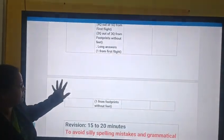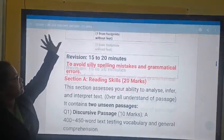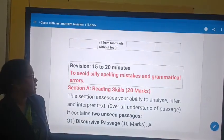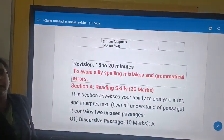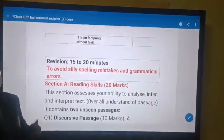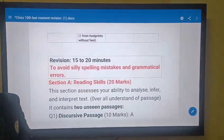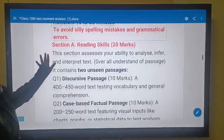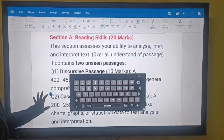Now do remember you also should have 15 minutes of time to do the revision, to avoid silly spelling mistakes or grammatical errors. Now, let's go with the section-wise revision, that is reading skills, 20 marks. As I said, this section is only to analyze your understanding.